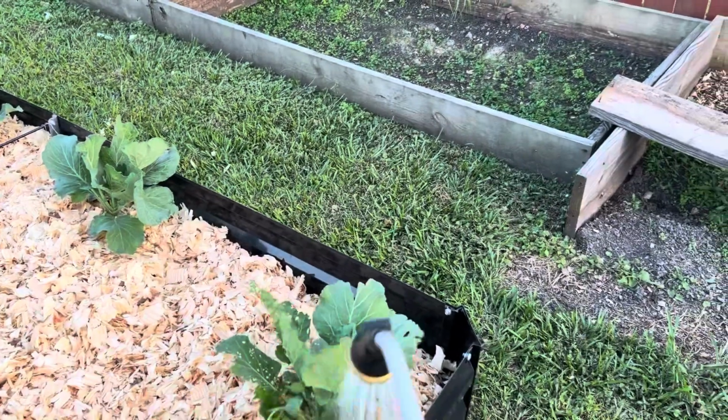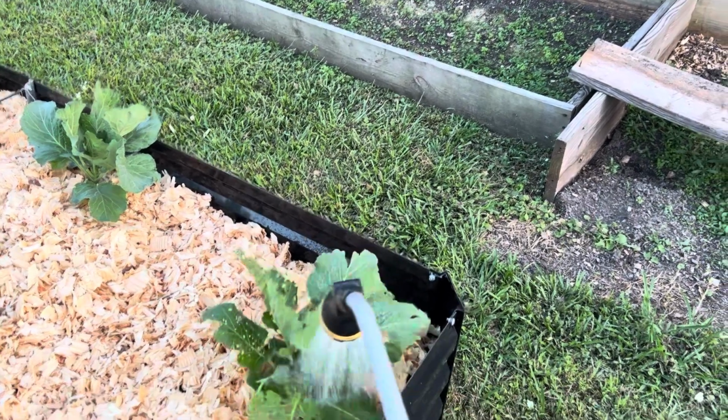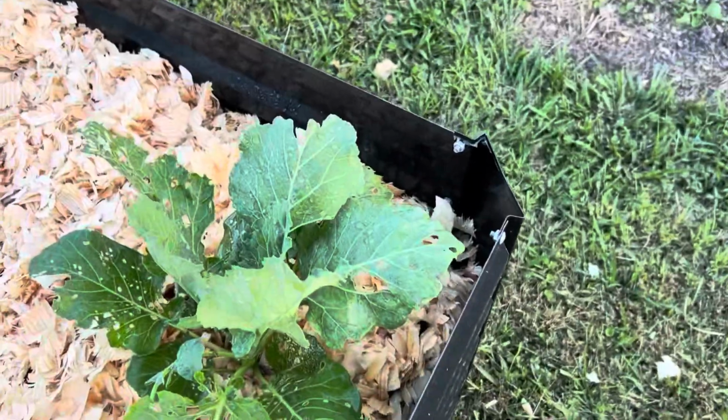When I say badly, I mean very neglected. They were like not watered. All of them were drooping down, not looking very happy at all. And y'all know Job got attacked by cabbage worms early on, but he's coming back strong.